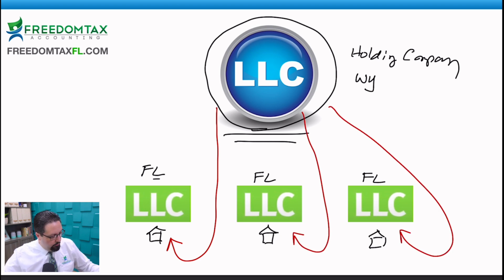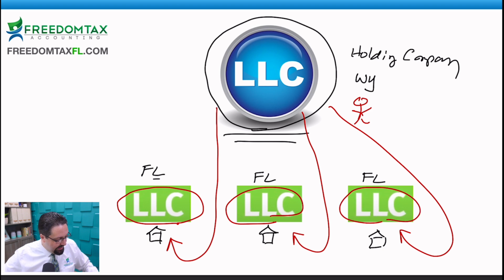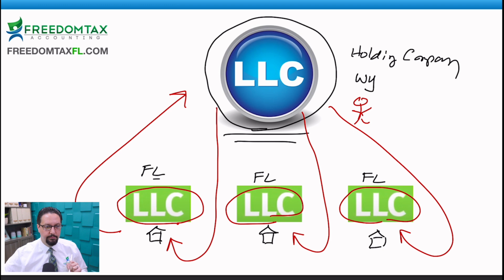Okay? So basically, your name is going to appear in the Wyoming holding company, but since Wyoming gives you privacy, it's going to be a lot more difficult for people to know that you're the owner of the Wyoming LLC. And then if people look up these Florida LLCs, they're going to see that the owner is the Wyoming company. So your name is protected.